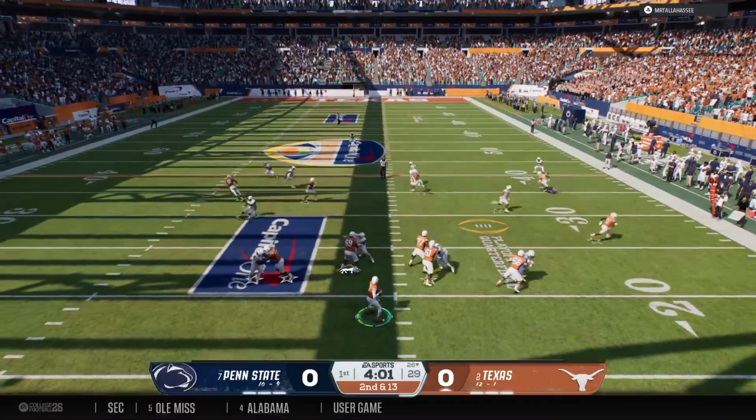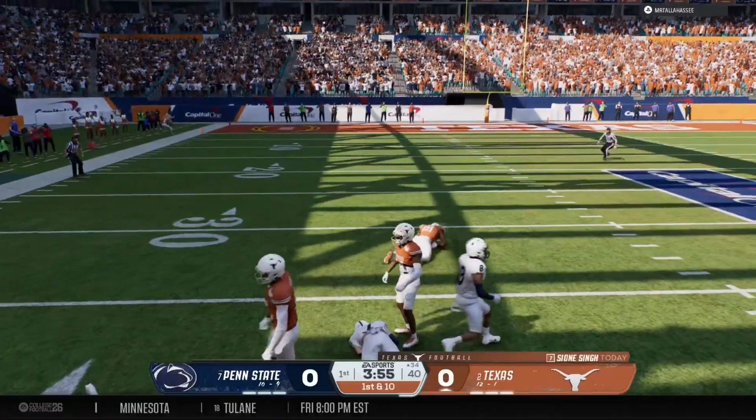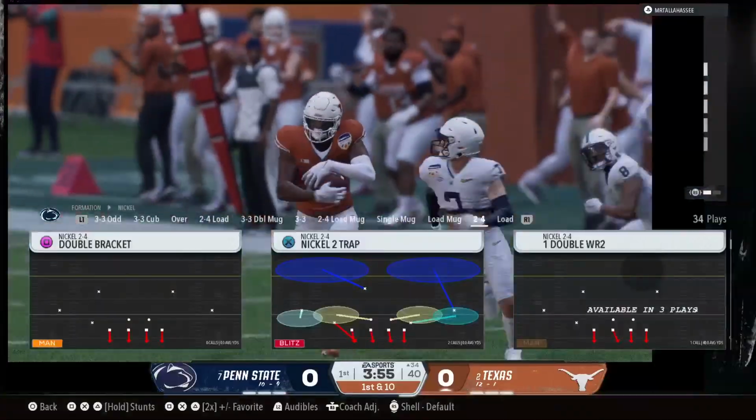Looking to pass here on 2nd down. Quick throw to his receiver. He's got it with room to run. They make the stop after a big gain all the way to the 34. Chris, what a play here by this receiver for a big gain for Texas.